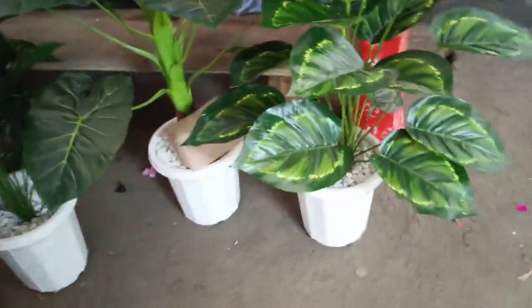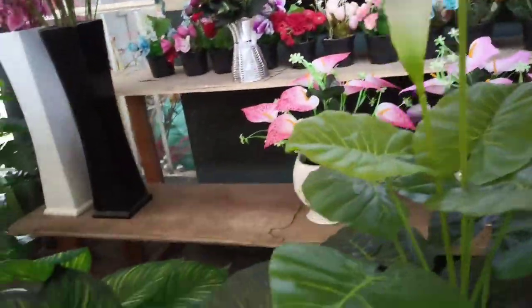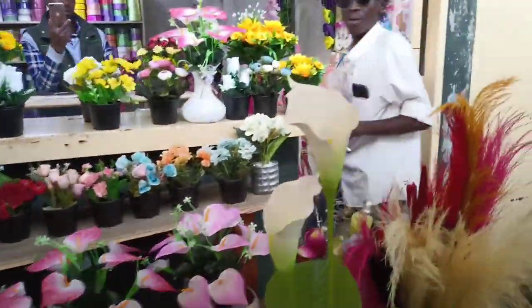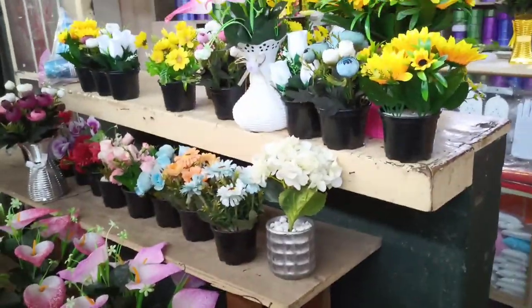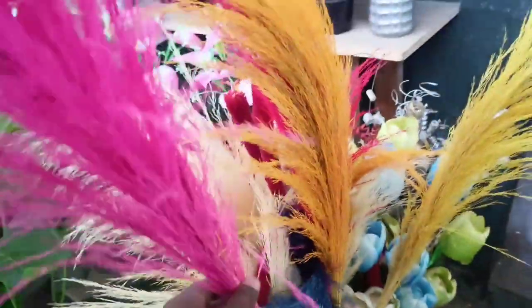Okay guys, so the colorful vases go for 500 bob, and these plants with the white stand go for 1,000 bob each. Like all this goes for 1,000 bob only, guys, only. And then these white and black vases go for 500 each. We have these ones, all these ones that are colorful go for 60 bob per strand each of them.